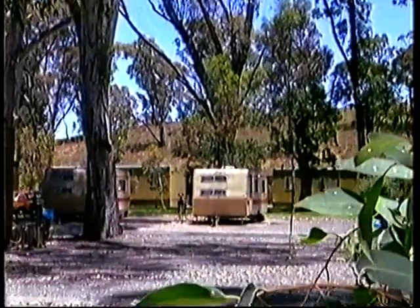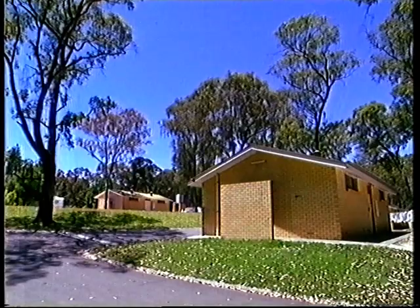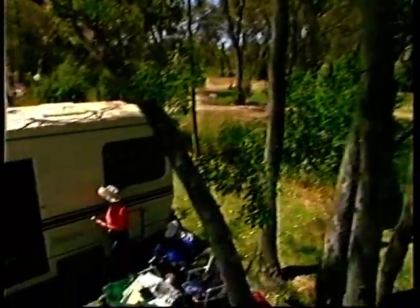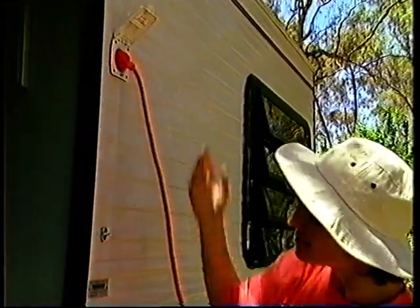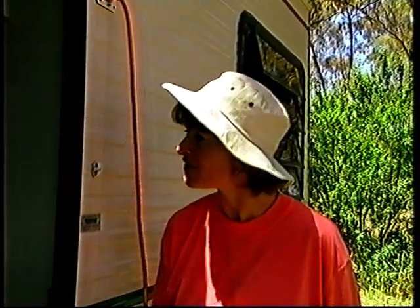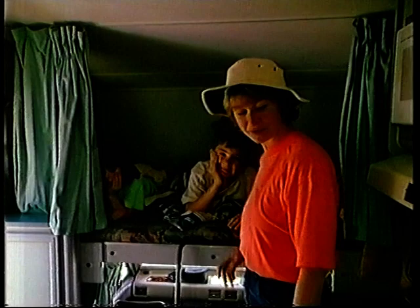For £8, this 3-star campsite had all mod cons and gave us the chance to inspect our new home. This is a powered site, which means that every plot has its own water supply and its electricity. Just plug it in. Now I can run the air conditioning, the fridge, the oven, the microwave, and I'm all set. Inside, it sleeps 4. This is a double bed. This is our bed, actually, but the kids keep creeping in there whenever they can.